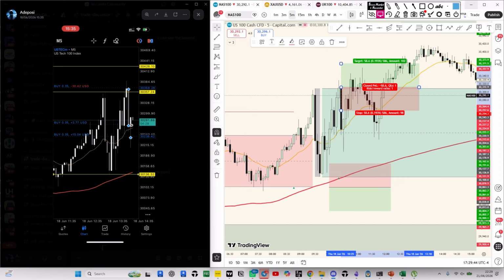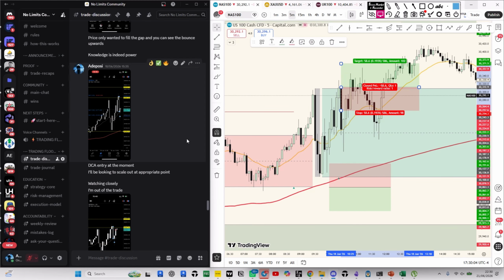I did a second entry here, I think at the bottom of this block. And then I did a third. It was a layered entry though. So this is my double risk. You can see I'm supposed to come in at 0.7. So I put one here, and then when it went down a bit, I put a second DCA here, and then price began to retrace.